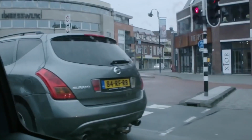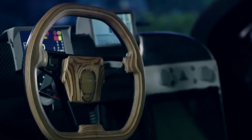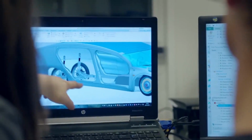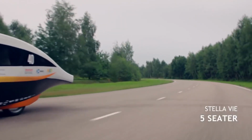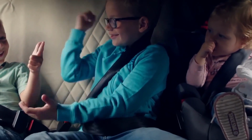The Stella Vi model was introduced in 2017. The developers increased its capacity from 4 to 5 people. The layout has also been redesigned. The car is longer and narrower. Thanks to the new shape of the body, the aerodynamics were improved, reducing the area of the solar panels. In this case, it's just 5 square meters. The car's top speed is 130 kilometers per hour.